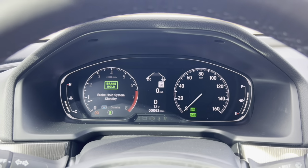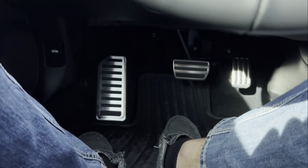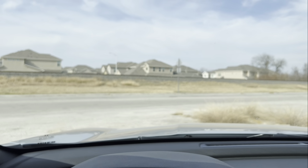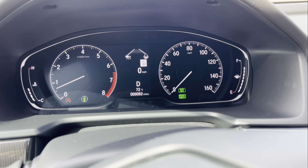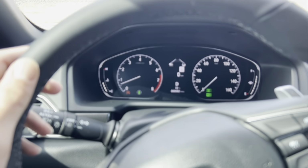There, now it's on, brake hold. It's in drive, my foot is off the brake, but it's holding until I hit the throttle again, and it's good. Come to a stop again. Hold pops up on the screen right there. It's holding the car. It's actually a really handy feature. I like it a lot.